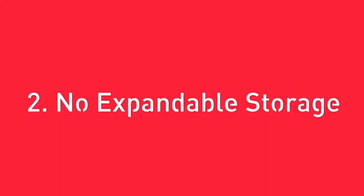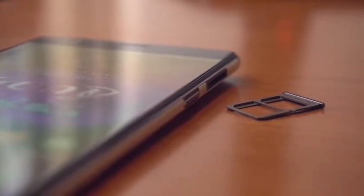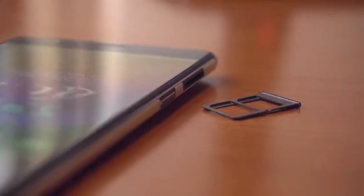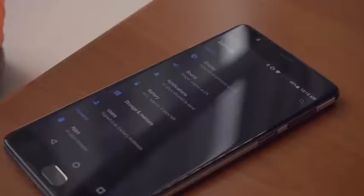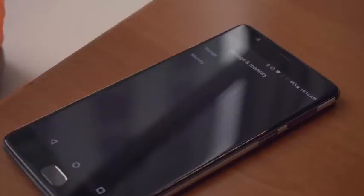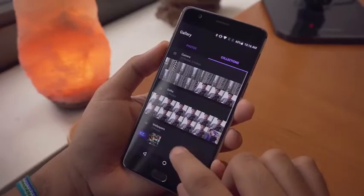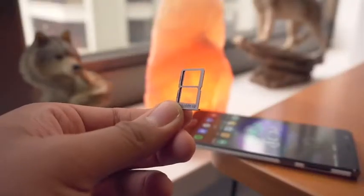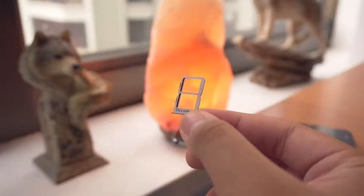Next up is the lack of expandable storage. Of course, not everyone cares too much about this, but for the people that do care, it would have been nice for OnePlus to have made one of the slots in the dual SIM slot tray a micro SD card slot. The baseline 3T comes with 64 gigs of storage, which just isn't enough for some people. They may not be looking to congregate all their pictures and music to the cloud just yet, and they need more local storage. The thing is, a micro SD card slot wouldn't really get in the way or take up a lot of space. This is definitely something that's missed by a lot of people nowadays.